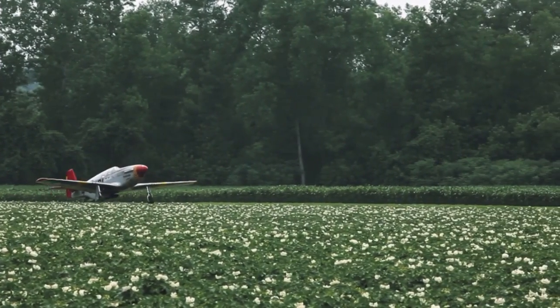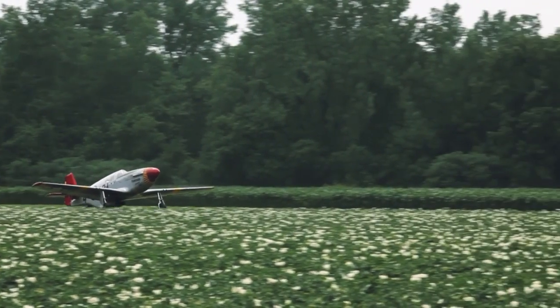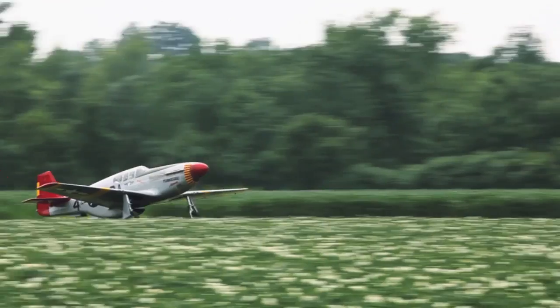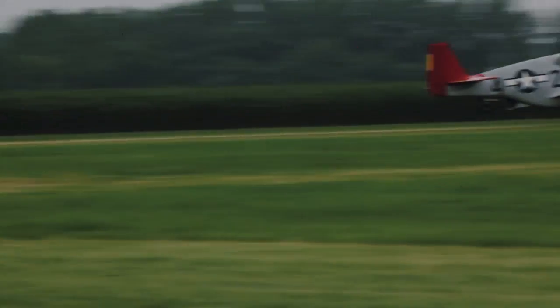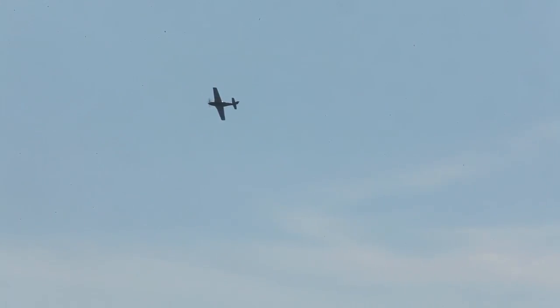But the real secret of the Mustang was its range. The Mustang was the first airplane that the Allies had that had the range to follow the bombers all the way to Berlin. And once we had fighter cover over the bombers on the deep raids into Germany, that really changed the tide of the war. At that point, the Germans knew they were in deep peril. Bomber losses reduced dramatically once they had fighter cover, and things started going our way.